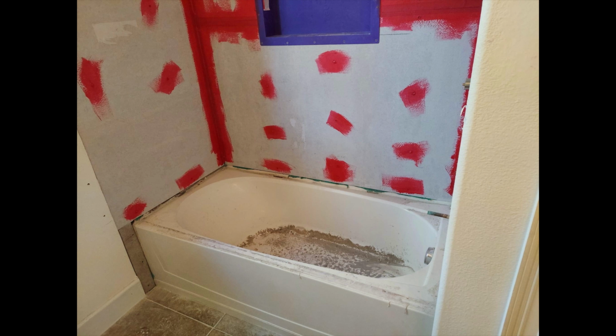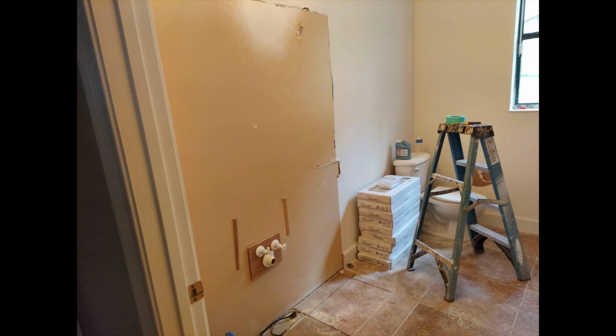These are the before pictures of how the bathroom looked. As you can see, the bathroom is very dull, very dated, just so uninviting. We're going to change that. The big reveal is up next.